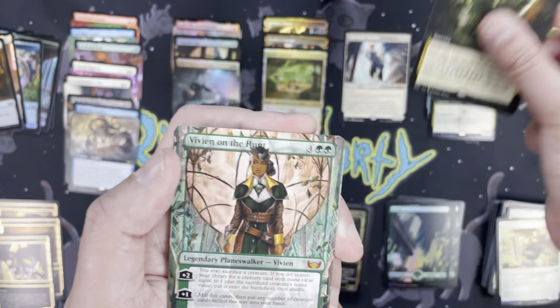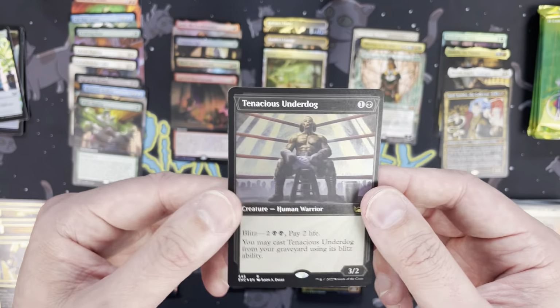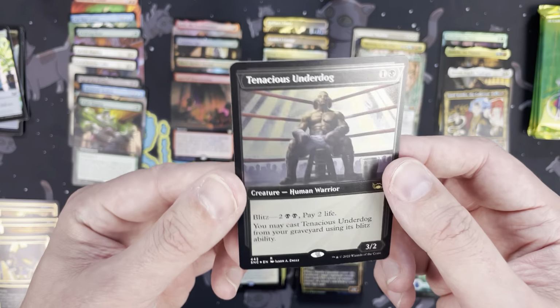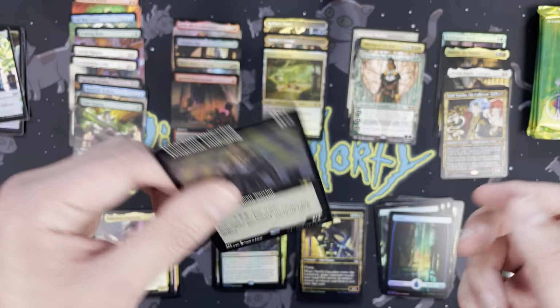Lord Xander covering a lot of bases there. So we'll take that as a mythic. And Tenacious Underdog, and this is a foil etched card. These are pretty rare. This is only like a handful of dollars. I'm going to say maybe a $4 or $5 card. But as a card that you're only getting a couple of these per case, I will absolutely take it.